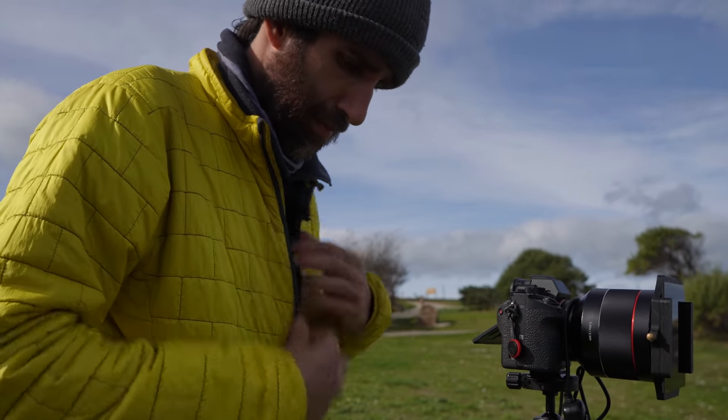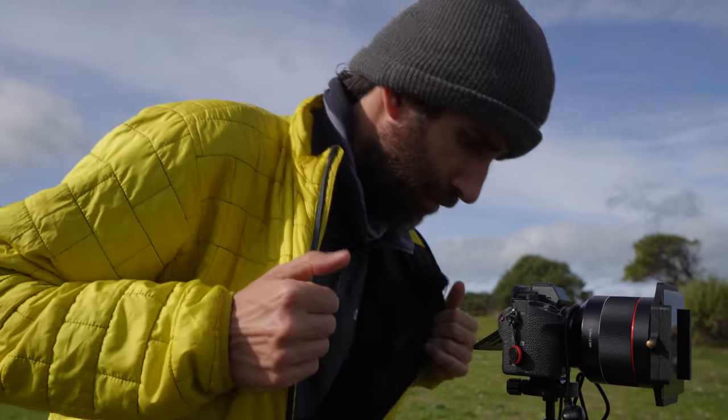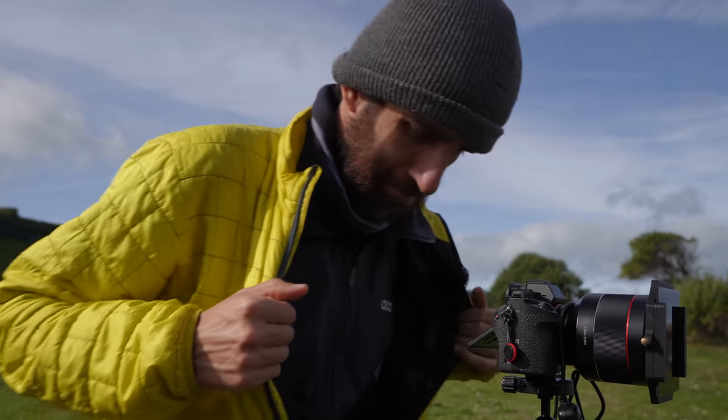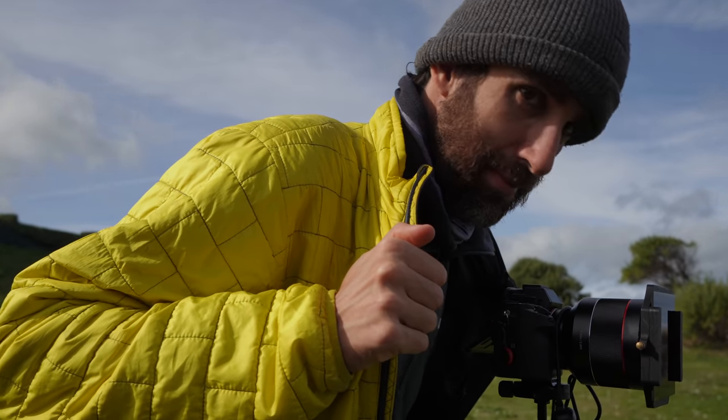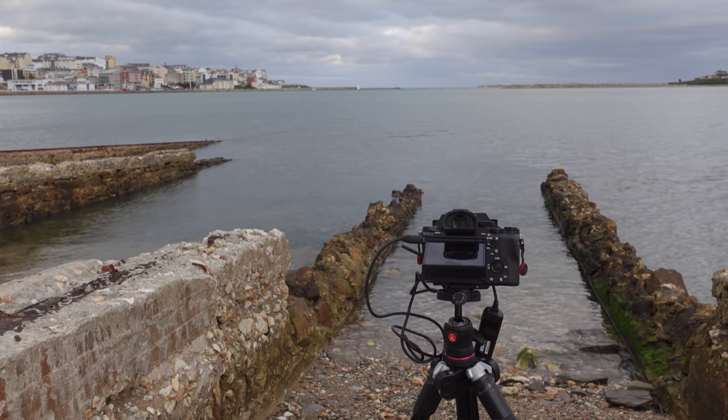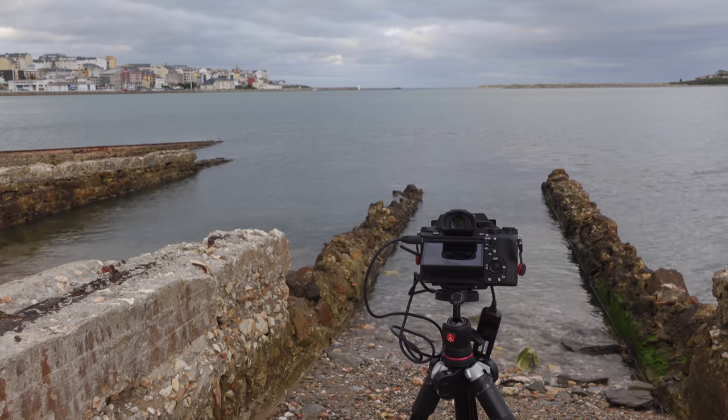When it comes to the wind, there is not much we can do. Perhaps naively, I try to protect my camera with my own body and clothes, but I'm sure vibrations still happen on the tripod legs. At least I feel like I'm doing something.